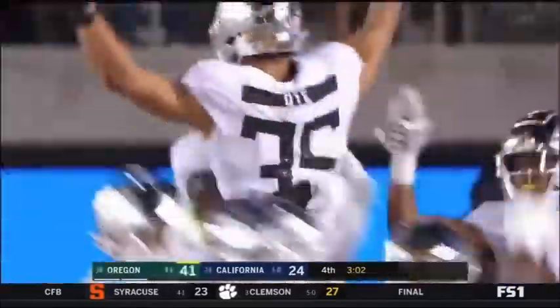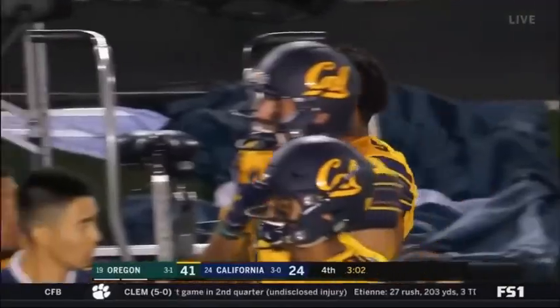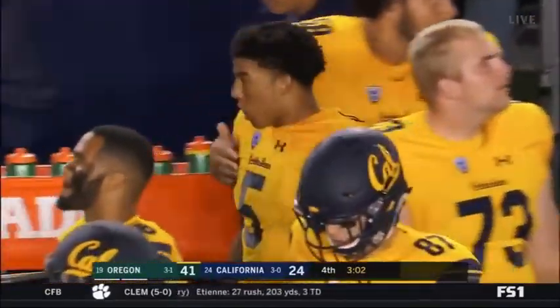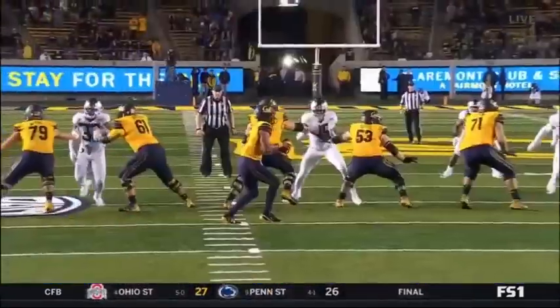Second interception of the night for Amati, and that one is a huge one. Amati's a big-time safety. He can cover, he can tackle, he can play in the box. He's all over the field. He's the leader in that secondary. He's been great tonight, phenomenal.